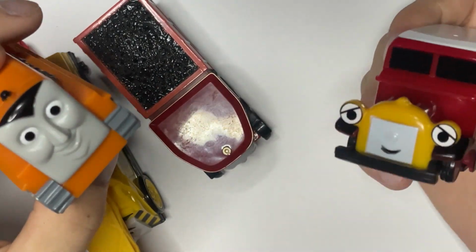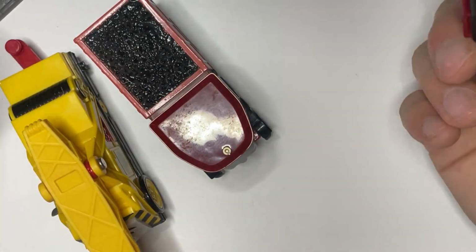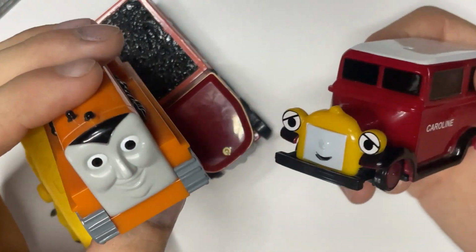And this, ladies and gentlemen, has been my small, I guess, review. Look at the Trackmaster Road vehicles.